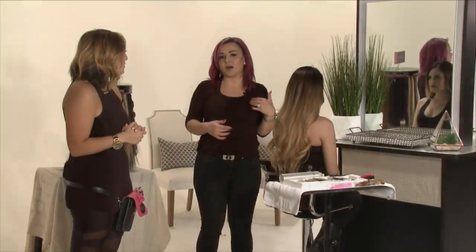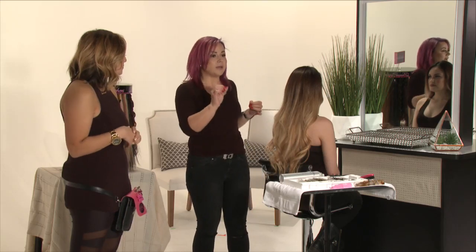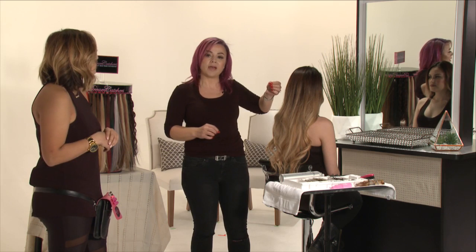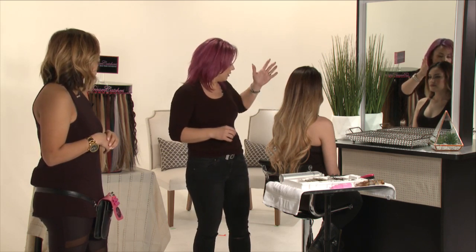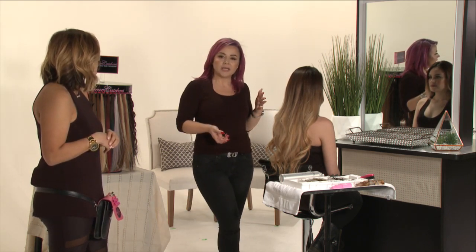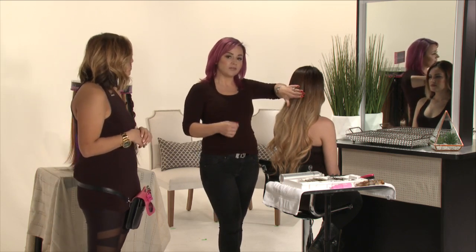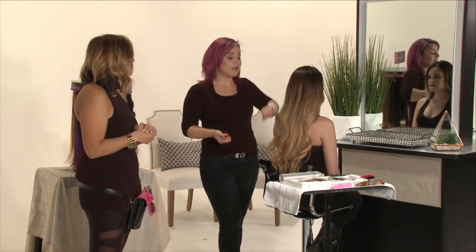What I'm going to go over today is combining two techniques that you can use when you do half-up dos. A lot of the people, when we do bridesmaids, come for a half up, half down. So you can use the first technique on the top for that kind of style. And then I will continue with the braid.